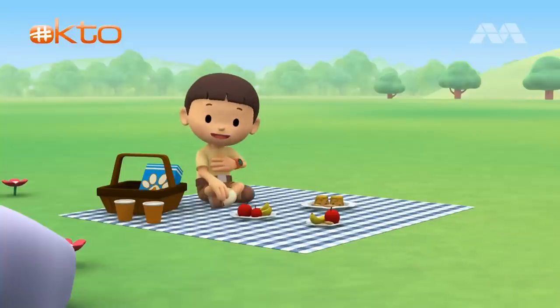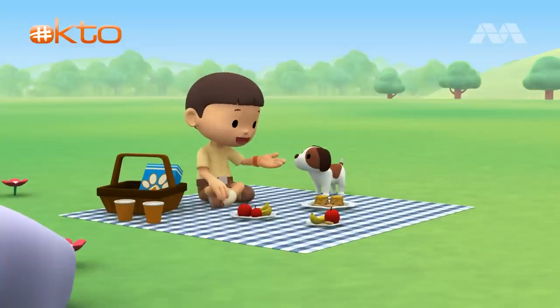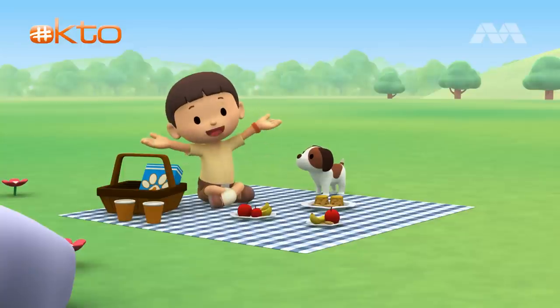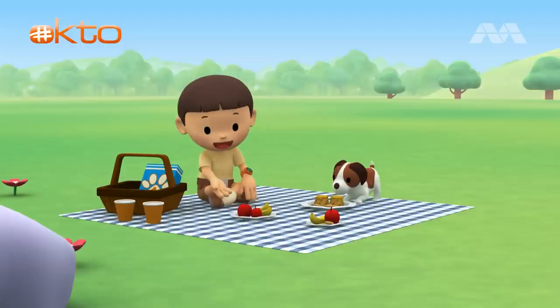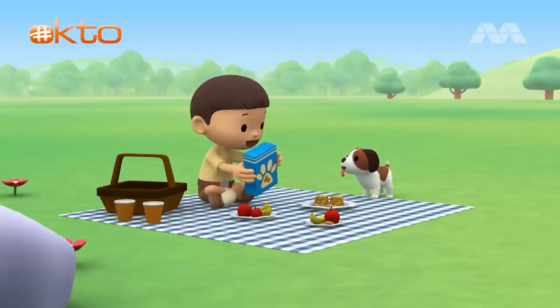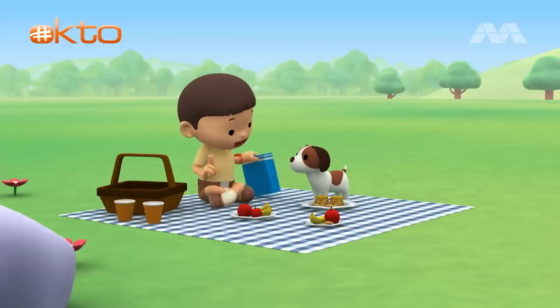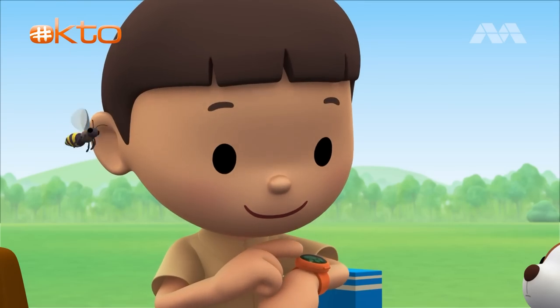Hi, everybody. My name is Leo. I'm a junior ranger. And this is my puppy, Hero. It's a perfect day for a picnic. We have chocolate cookies, cakes, apples, and bananas. And look, I even have your favorite doggy snacks. Not so fast, Hero. We have to wait for Katie. Let me call her.